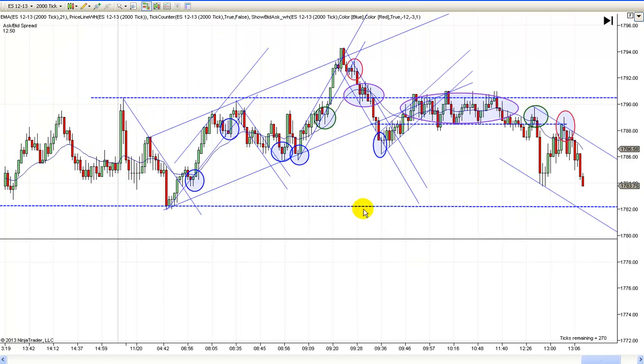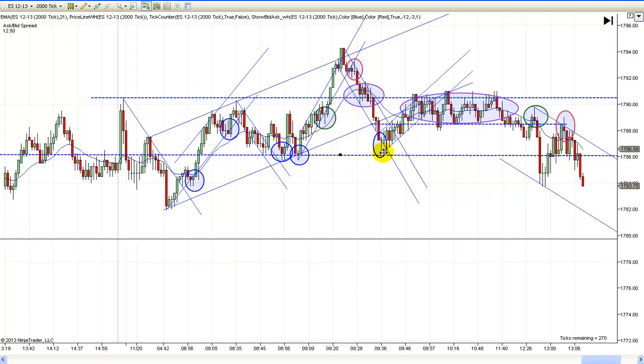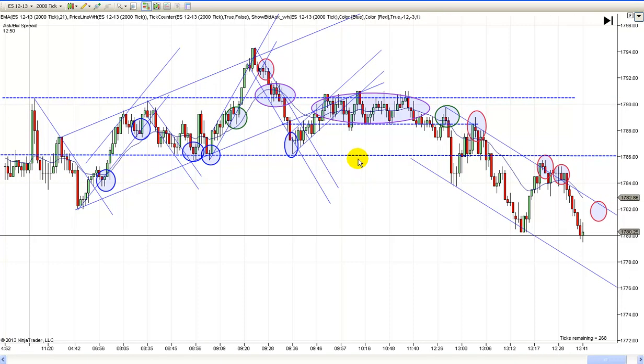When it broke below this, you see it failed and tried to come back up, which is what usually happens anytime you break out of something. And plus it's kind of a measured move down from the distance of this back down to here, and we'd already had support there all afternoon.